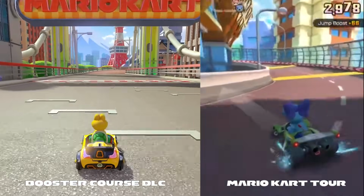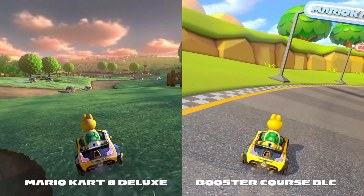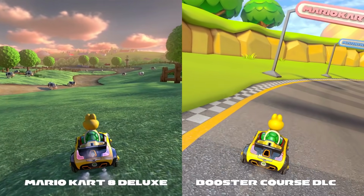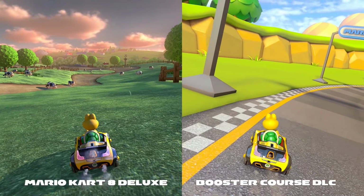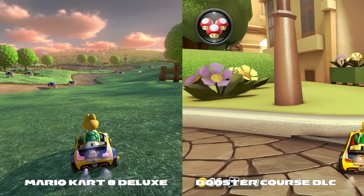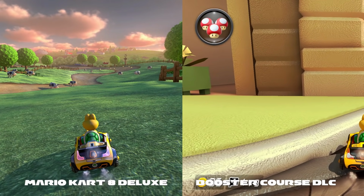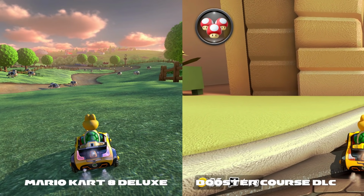Now, you may look at the grass in Moo Moo Farm, and then the grass on Toad Circuit, and just call me crazy, but from a purely technical point of view, the demand on the hardware for both of these materials would be identical. Both are merely a combination of an alpha texture, which is an image of grass for Moo Moo Farm, and a very soft, noise-like pattern for Toad Circuit, along with a normal map, which determines how an image reacts to light and gives it the appearance of bumps and lets it pick up interesting specular highlights.